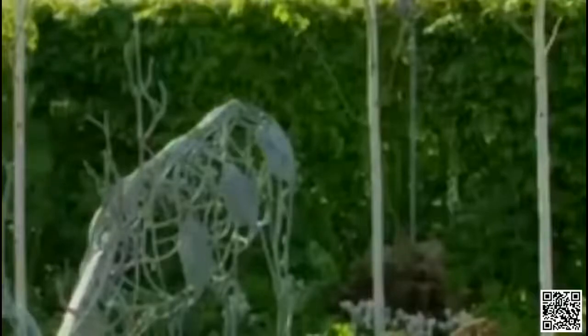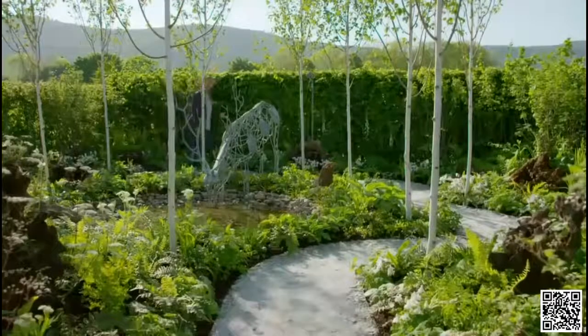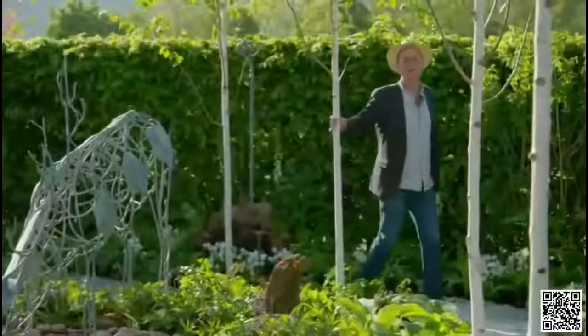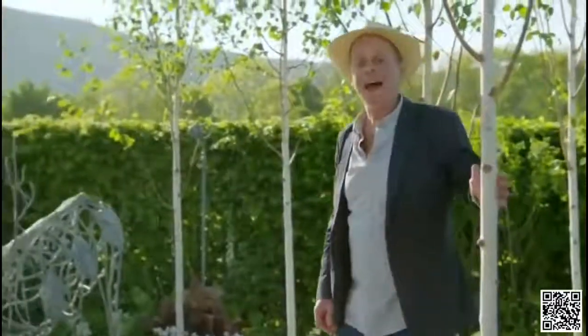One of the country's leading designers, Peter Dow, is no stranger to the show. He's supplied plants, built gardens for others, and designed many himself too. Now, this year his design is called At One With, a meditation garden. And a few weeks ago, Francis visited him at his nursery in Ross-on-Wye as he prepared for the show.